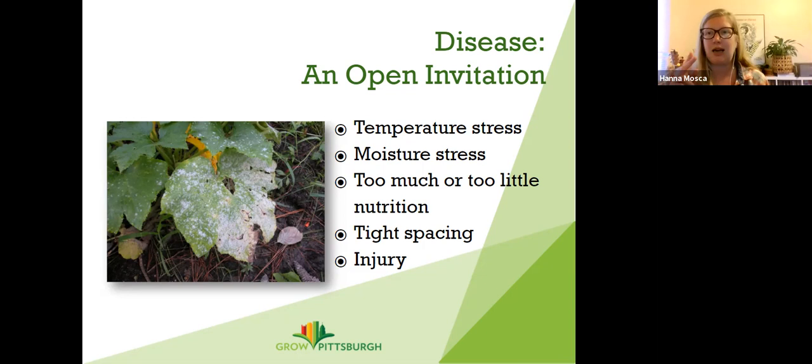But we see all of these every year, even when we have good practices, because it is still nature. We don't have total control over our climates. Too much or too little nutrition. We keep talking about amending the soil. You can have too much nutrition.